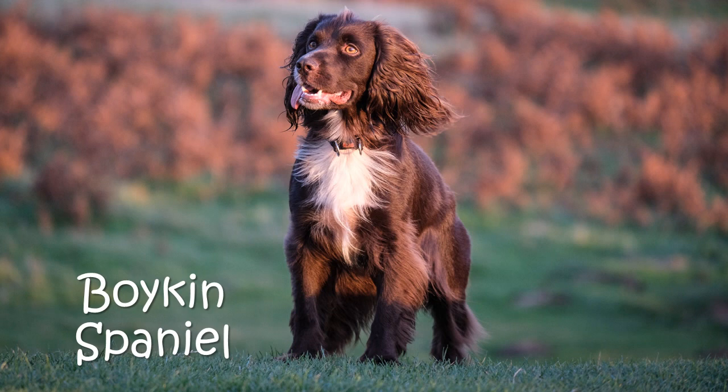Boykin Spaniel. Boykin Spaniels are hunting dogs that are used to flush out or retrieve waterfowl. They are very strong swimmers. Their coat is typically one of two colors, dark chocolate brown or reddish brown. In addition to making a great companion as a hunting dog, the Boykin Spaniel can also make an excellent family pet.